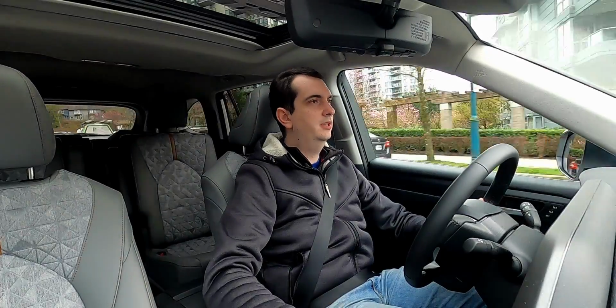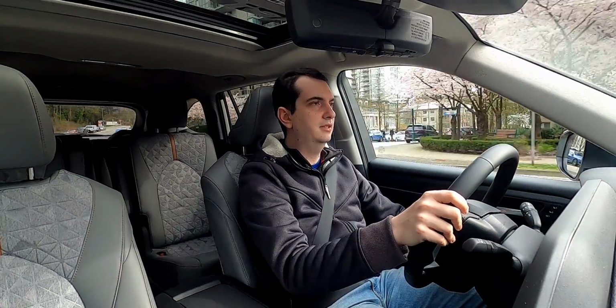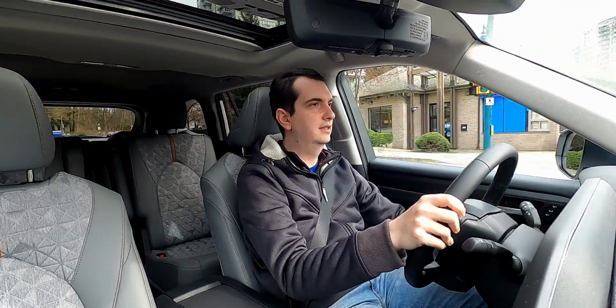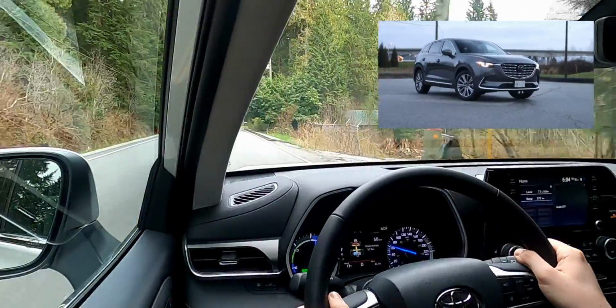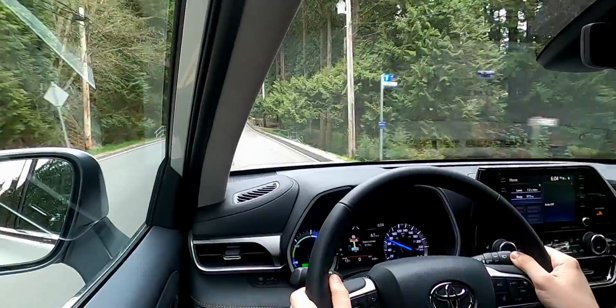Driving the Highlander Hybrid around twists and turns or around town like how I am right now, it's definitely not engaging, but it's actually really easy to drive, which arguably is much more important in an SUV like this. If you really do want an engaging three-row SUV, then of course the Mazda CX-9 is your best bet. But this SUV is actually very easy. It's not tiring at all.